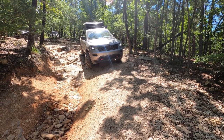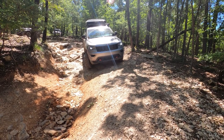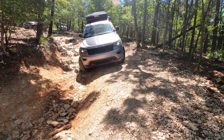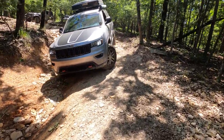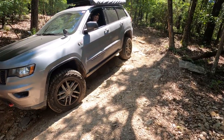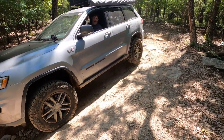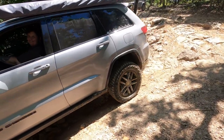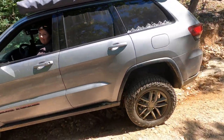This Grand Cherokee is impressing the heck out of me. I thought you would have a more difficult time than that. I didn't scratch it. I didn't rub my dip. You went a different route.